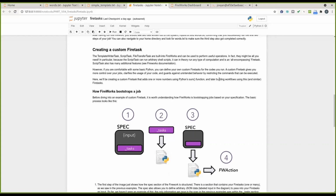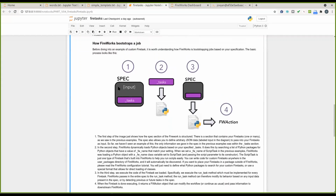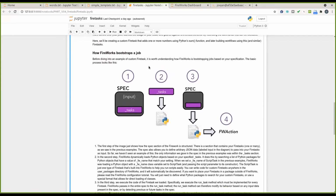And then afterwards, we will make a workflow out of this new fire task, of course. So just one quick recap of how FireWorks pulls a job. Basically, the basic process is like that. First, this is how the firework is structured, and then in there is a section that contains your task. This is a list of tasks to be done.